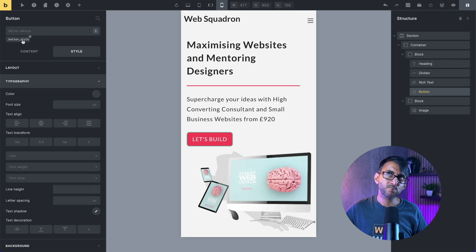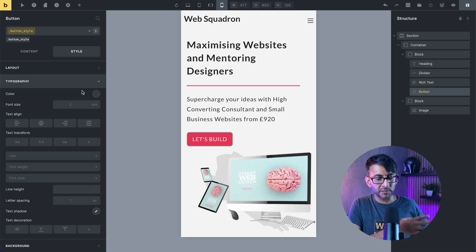Now, this is where you may want to just consider the fact that this is using that style. So I've activated it again, because if I'm going to change the class style for a button on the mobile, sorry, let me say that again. If I'm going to change the style on the mobile for the button, I might as well do it to the class style. So in case you missed what I did there, I just went and clicked it to make sure it is now activated.